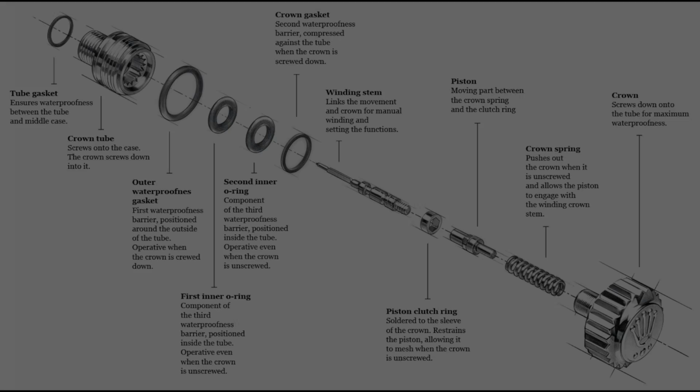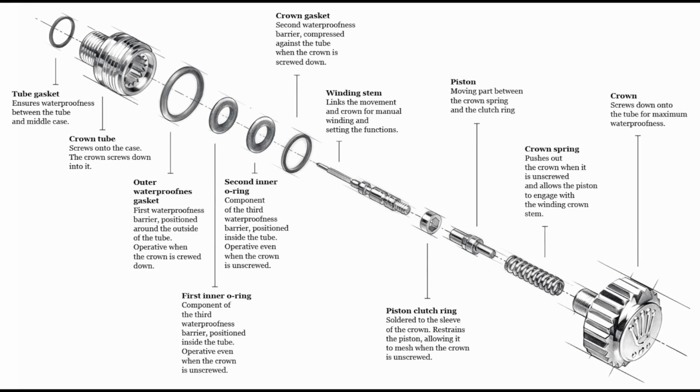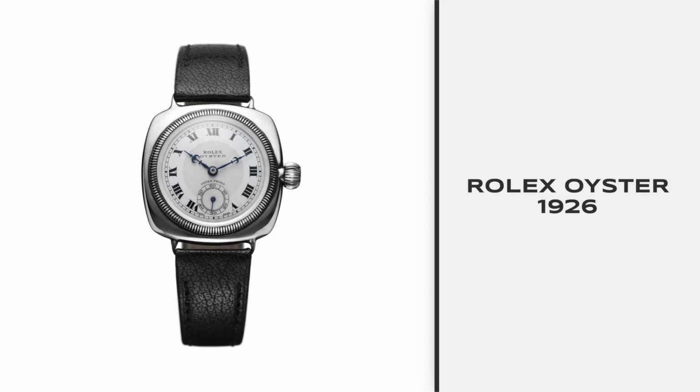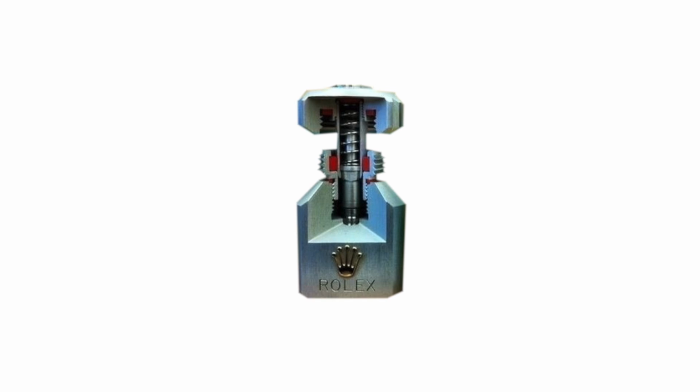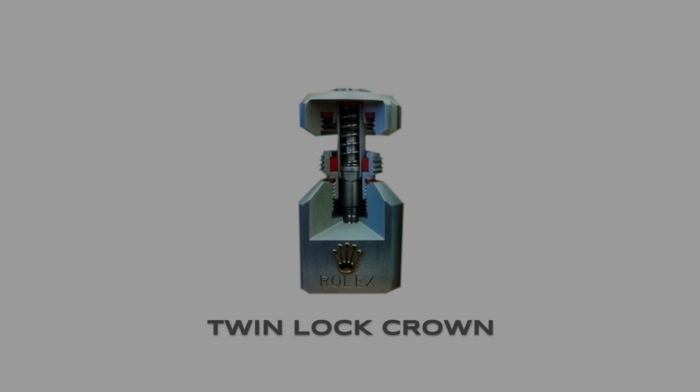A big part of this success in achieving its 100 meters and beyond water resistance was the development of Rolex's twin-lock crown. Of course, the Oyster case itself had already proved its prowess, being patented back in 1926, but expanding on those technologies, a pair of gaskets were positioned in the crown itself, as well as in the crown tube, providing a level of watertightness that simply hadn't been seen before.